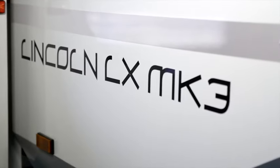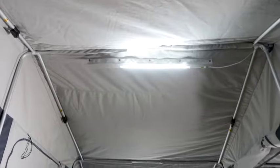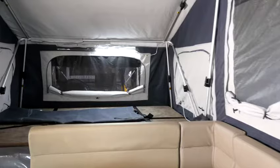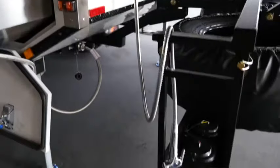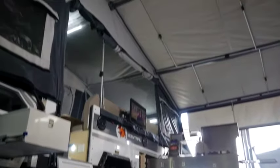Next we look at the Lincoln LX Mark III. So this is our top of the range camper trailer, truly a 6-berth but multifunctional. Inbuilt hot water system, basically has a huge annex.